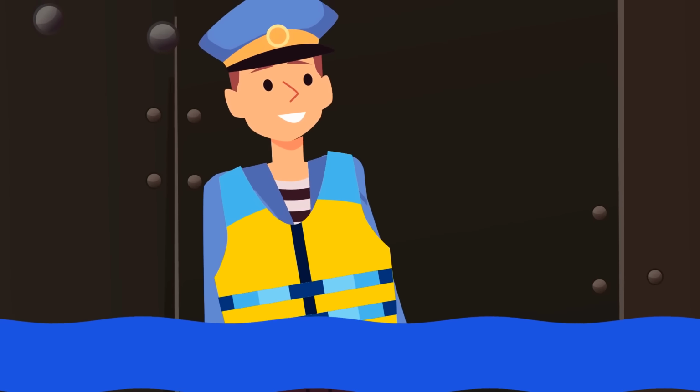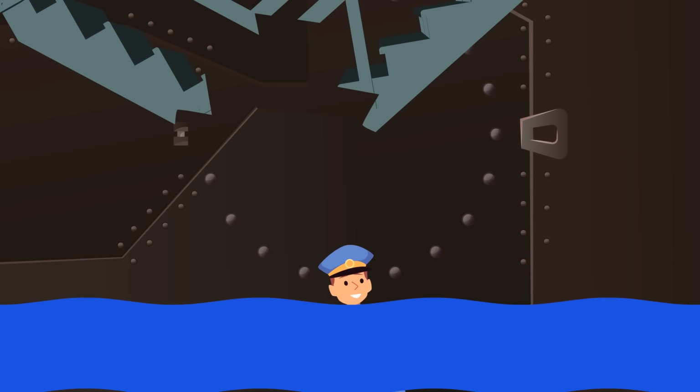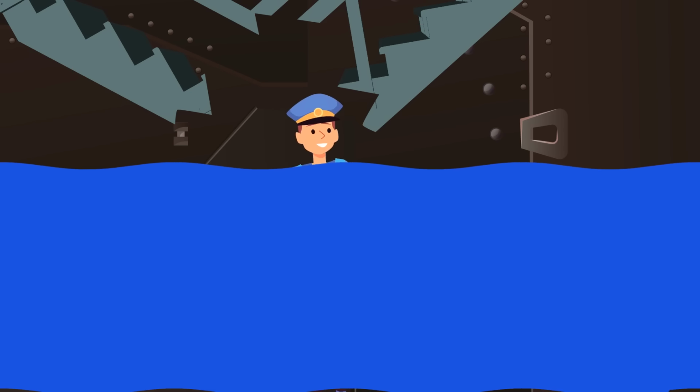Yep, he could put on a life jacket and wait for the water to fill the lower deck. He will simply float upwards, and then he can climb up those stairs again. I mean, if that ship doesn't go all Titanic, right? Yeah.